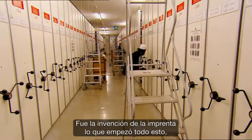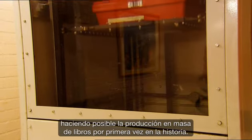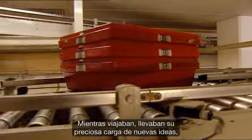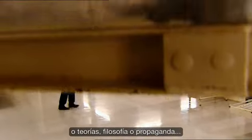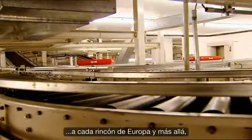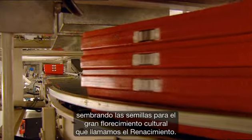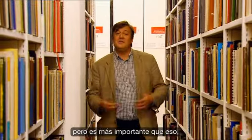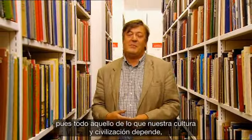It was the invention of the printing press which started all this, making mass production of books possible for the first time in history. Within a few years, there were millions of them in circulation. And as they traveled, they carried their precious cargo of new ideas or theories, philosophy or propaganda to every part of Europe and beyond, sowing the seeds for that great cultural blossoming we call the Renaissance. The fruit of Gutenberg's work can be seen all around us, but it's more important than that. For everything that our culture and our civilization depends on starts with Gutenberg's invention.